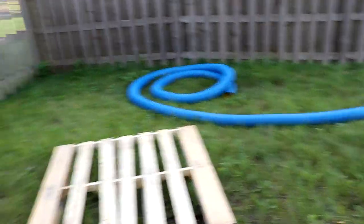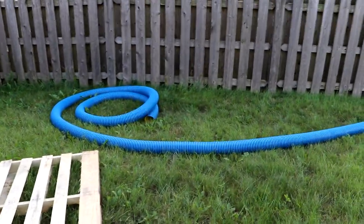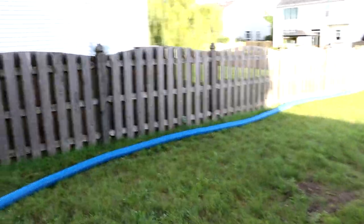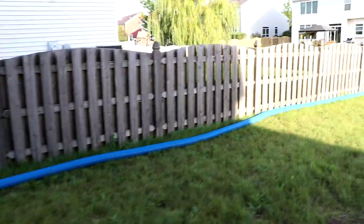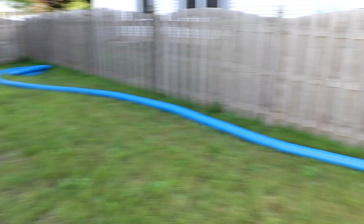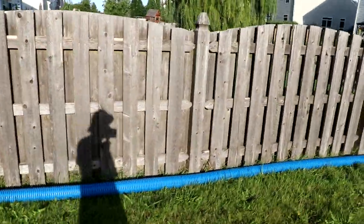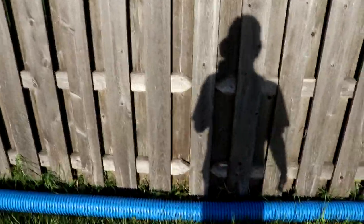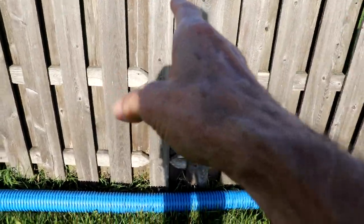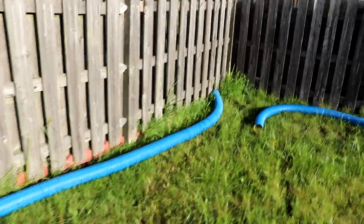All right, just got finished unloading the skid, and I uncoiled the pipe and I put it in the backyard. So this is where it's going to be put underground. It's not going to start from there because we're not flooding with standing water over there. We're going to probably start about here, right here. And we're going to go down to the end here.